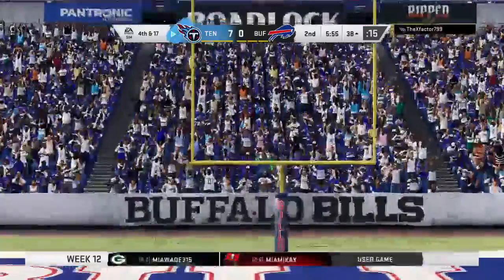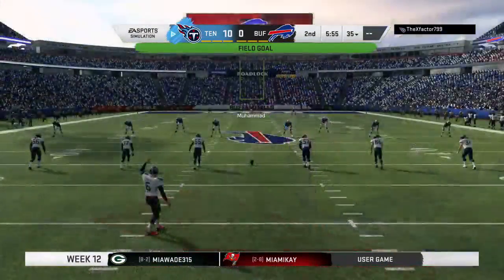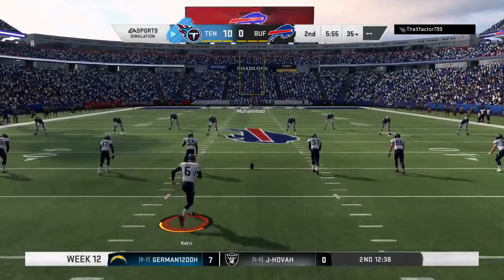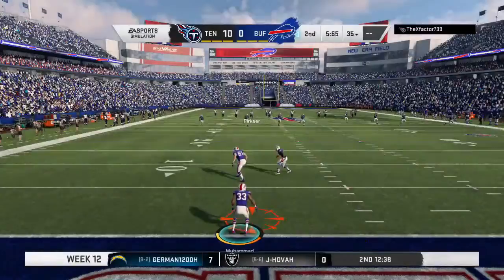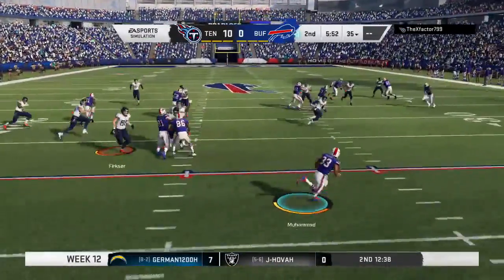And he has got it from 55 yards away. That was never in doubt. These kickers now, it's like we take them for granted. Kicks like that used to be such a big deal, and now you just expect them to make it. Yeah, you're exactly right, and we shouldn't take them for granted, but I have a theory about it. You want to hear it?